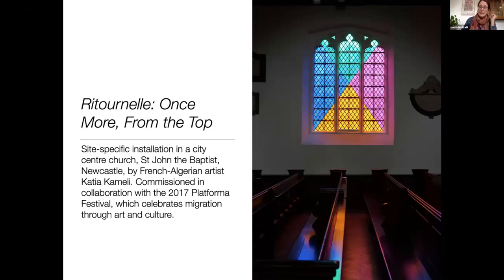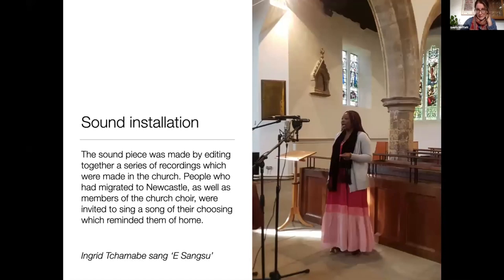We had to move rather quickly. There was only a very short time scale for this project, but we appointed an artist called Katia Camelli, who had proposed that for St John the Baptist, right in the city centre of Newcastle, where there are six windows like this of plain Victorian glass, that she would create patterns using a self-sticking acetate, really, patterns influenced by the refugee community in Newcastle. She also made a sound installation, asking people to sing songs that reminded them of home.